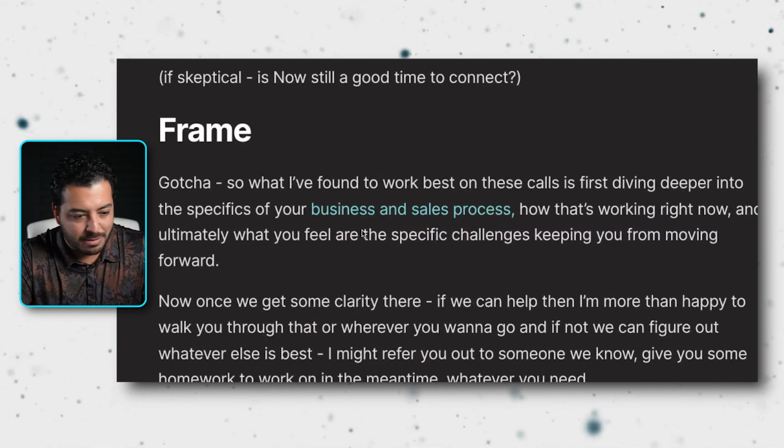So sorry, spent a lot of time on that. So let's go into the frame. So the frame is, a little bit more here. Keep in mind, anything that's highlighted in blue is something that you would want to change within the sales script based on your specific offer and what you're helping them with.